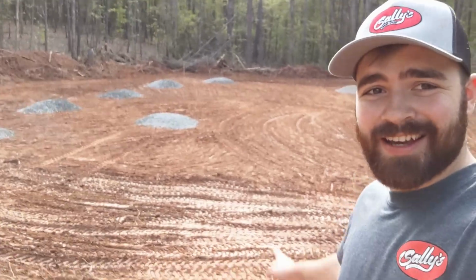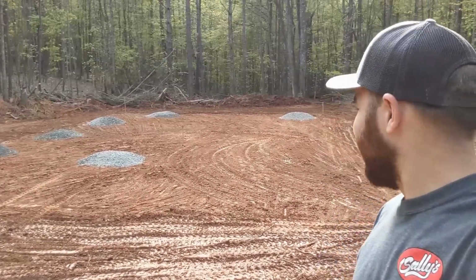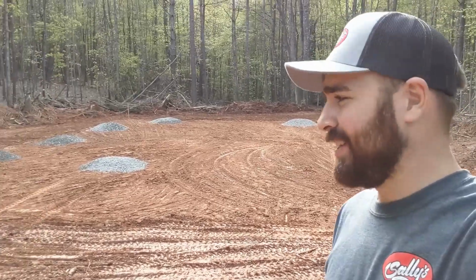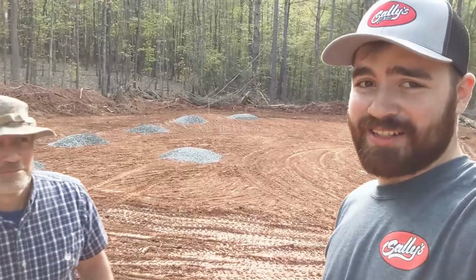Check it out, guys. That is a freshly graded pad, ready for concrete. Almost. We got to dig the footings, build the form boards, bend the rebar, and we're doing all that ourselves because we're trying to save a lot of money, especially in the middle of this COVID crisis. But we're spreading some gravel out just while he has the skid steer here, so we don't have to rent another one to move that pile of gravel, and then we'll spread that by hand.